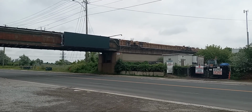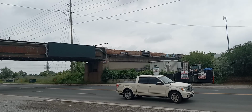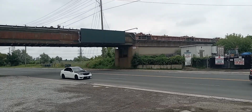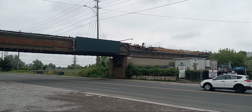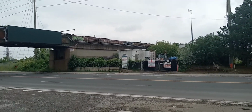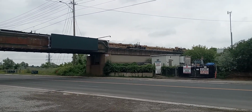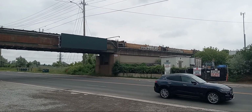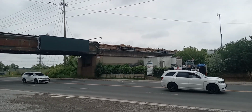Now this train's picking up speed. No wonder why it needs 4 GP38s power. Whatever that power is, it's for locals. That's a lot of bear tables. Could this be CNL577? I think so. That's what I'm gonna go for. CNL577.